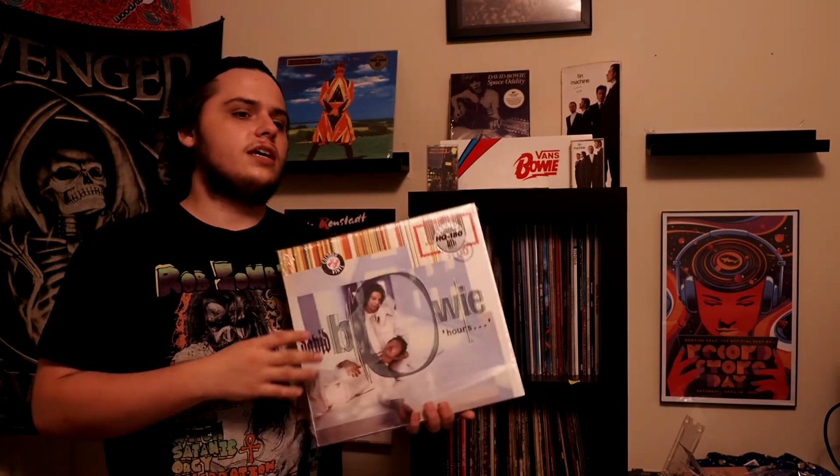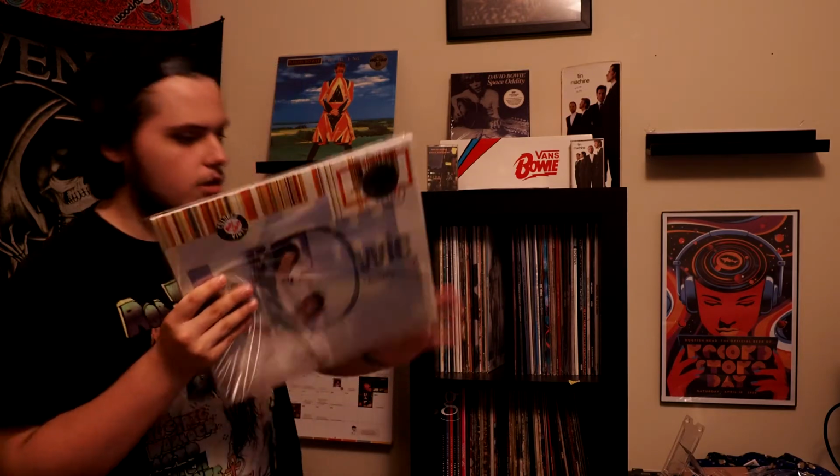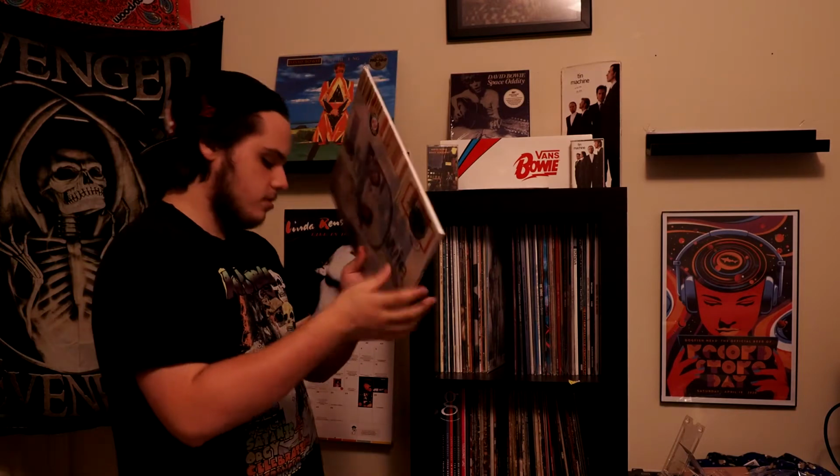But I found this really recently in one of my local record stores, Lunchbox Records, and it's still sealed, and I don't really want to open it either. But this is a fantastic album. It's more of an in-rock style album, with a lot of guitars and drums, and the songs are great, they're catchy, and it's a great album to put on if you just want something fun to listen to. Honestly, Hours is fantastic.